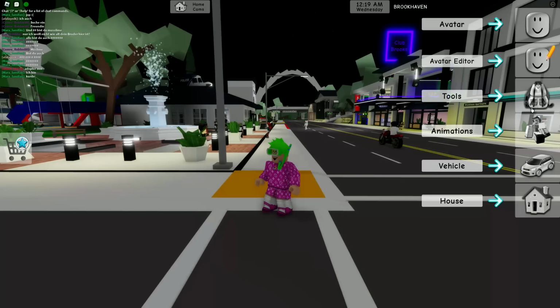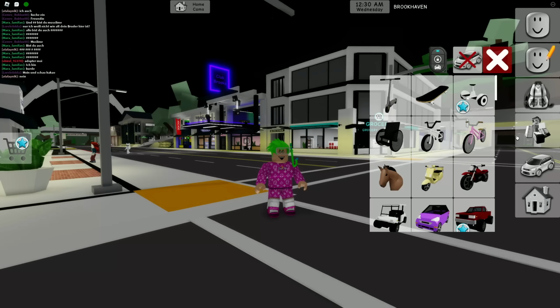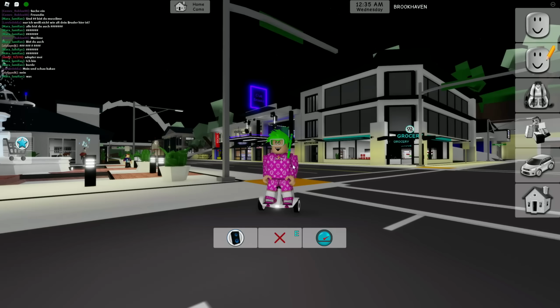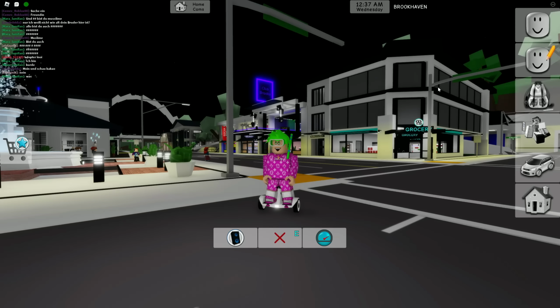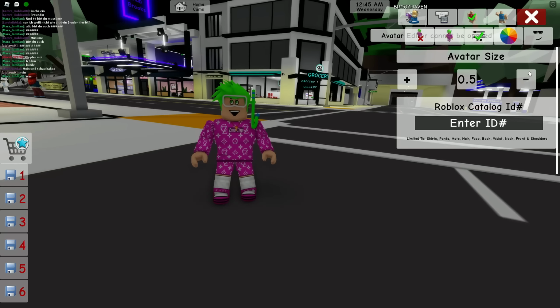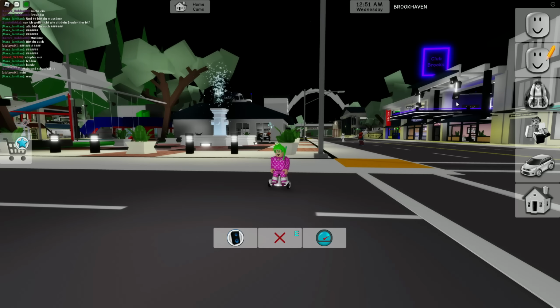So they did add 3 new things in the vehicle section right here. Yeah, the hoverboard or Segway or whatever is updated. I can already see it's an updated version, and this should change to our size if we change our avatar size. So let's try that. Let's go to avatar size, and let's make ourselves a little bit smaller, and this is the smallest you can go. Let's go back here and spawn it in.